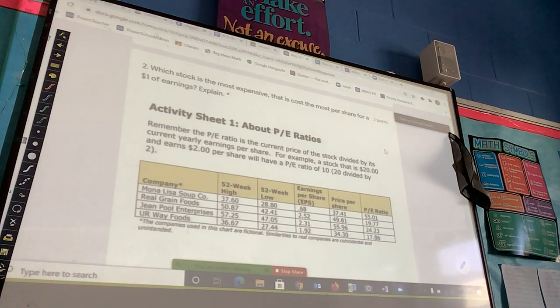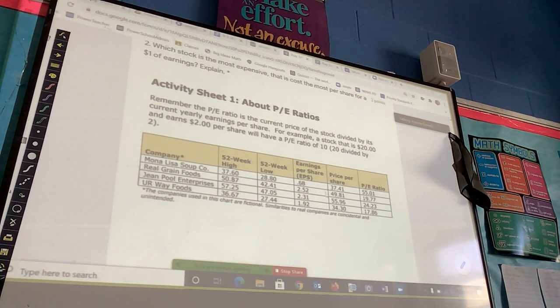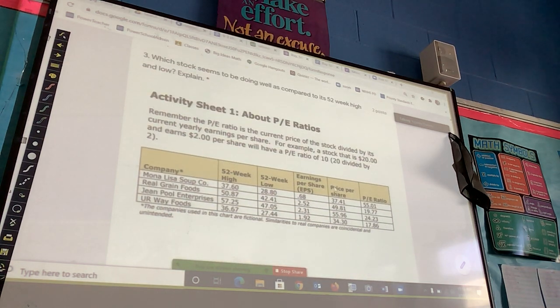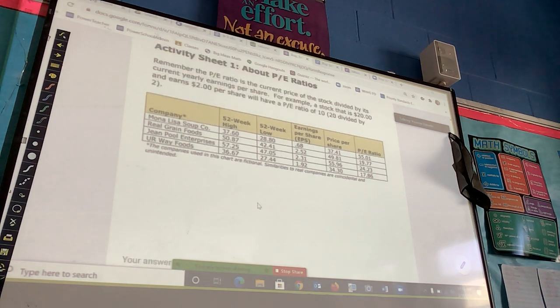All right, which stock is the most expensive? That is the cost per share. So you're looking at the cost per share, and you're just answering which one is more expensive. You're reading a table. Which stock seems to be doing well? You're going to need your notebook still. Seems to be doing well as compared to the 52 high and low. So you're looking at your high and low and seeing which one increased more, has the greatest increase. Not necessarily the highest price.